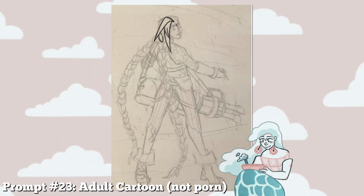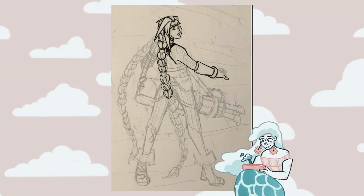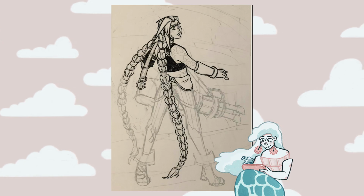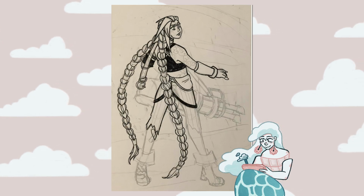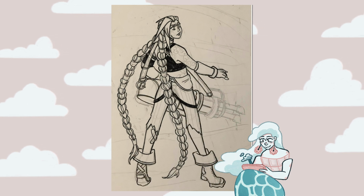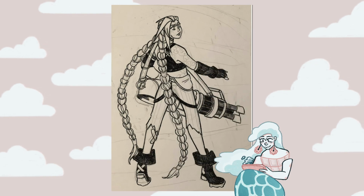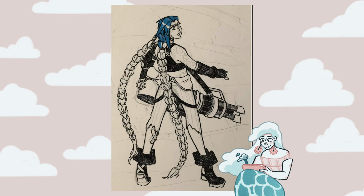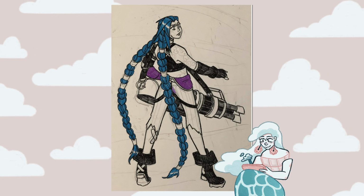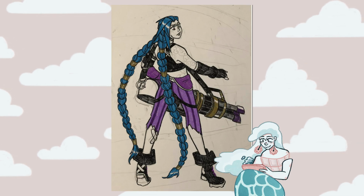Prompt 23 is adult cartoon, which I don't watch too many of those, but I do watch Arcane, which ended up being pretty appropriate because the second season I think just dropped. I still need to watch it. Pretty excited for that. For this one I decided to draw Jinx, just because her design seemed really fun to draw, and it was. The braids were fun, the little cloud tattoos are cool, and I actually don't mind drawing something super mechanical like her weapon, so I learned new things about my art preferences, I guess, with this one.